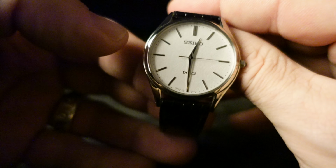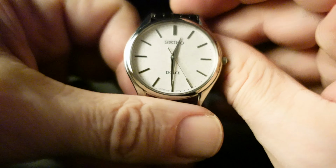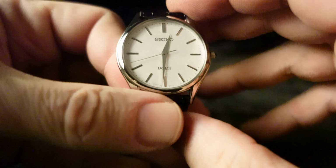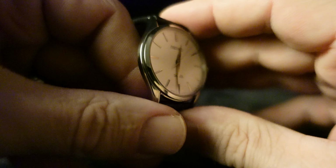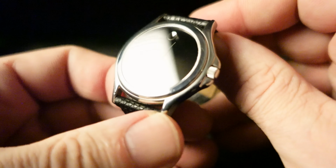It reminds me of the old Christopher Ward Malvern that I owned, except that its smaller case size makes it absolutely perfect. It's super thin. It has a cool little jewel in the crown there. It looks great on lizard. And being quartz, you can just pick it up and go. This has quickly become one of my favorite watches in my collection. So classy, so brilliant.